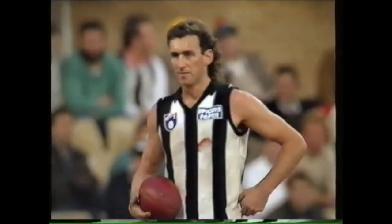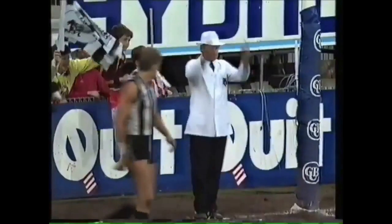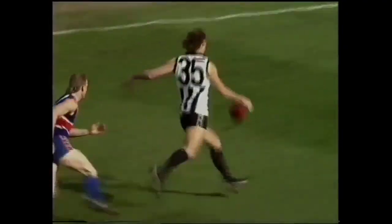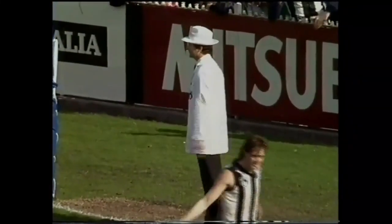Daicos has kicked two. He's been well held today by Michael Kennedy, but you can't keep him down all day. He's too good. And that was an excellent mark. Daicos, the kick. It's close. It's a goal. Peter Daicos kicks his third. Barwick is now on the back line. Long drop punt to the goal square. Daicos. Oh, does it into it well. And kicks the goal. The magician at his top.